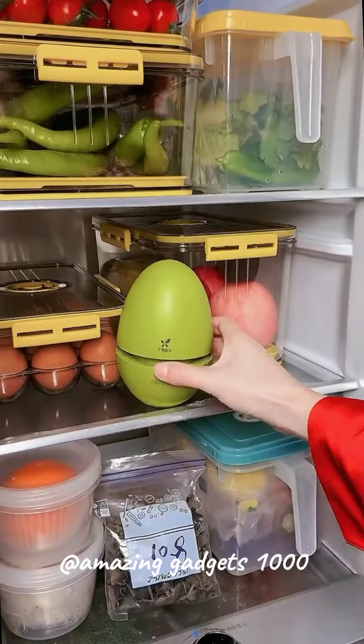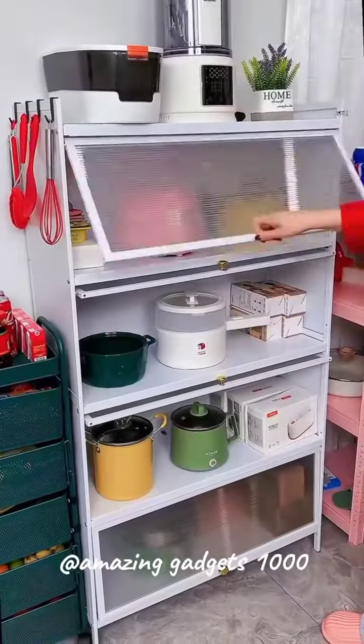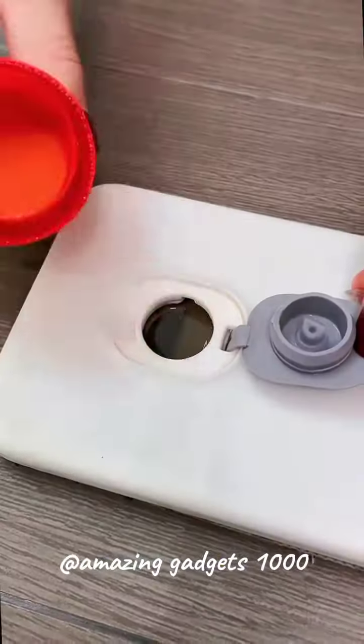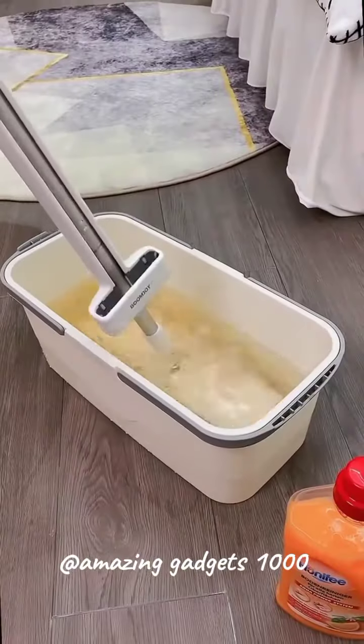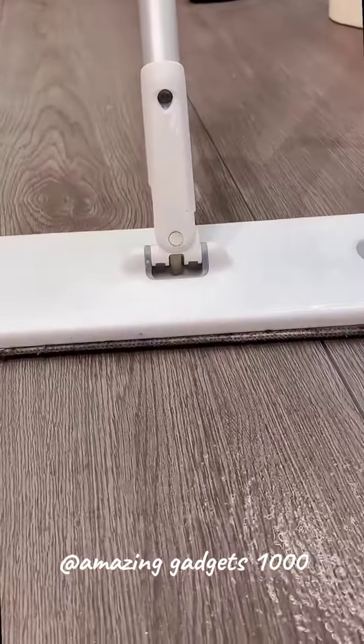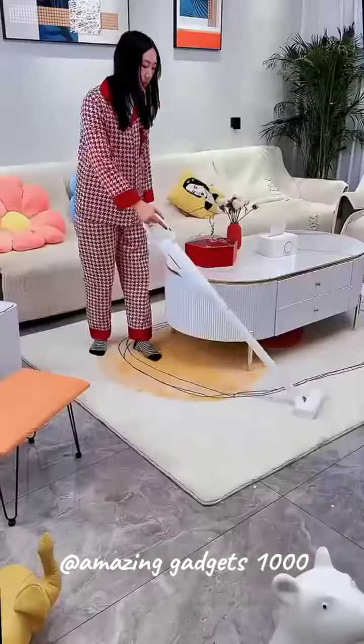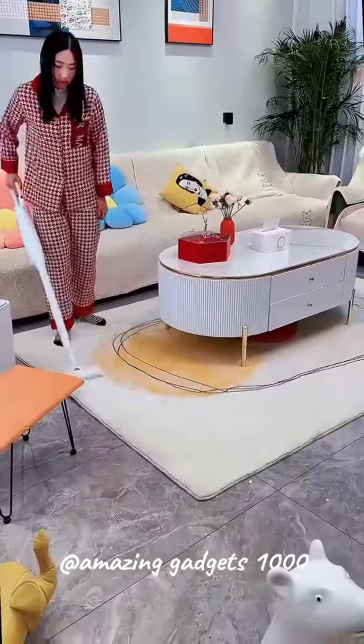These are plastic organizers you can use for your fridge. This is a small shelf. This is a folding mop you can use for the floor.